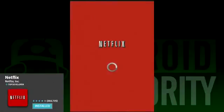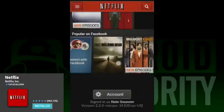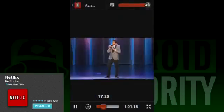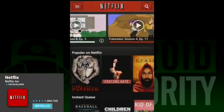Obviously, Netflix is going to be on the list. Aside from being among the most popular, it's also among the most highly rated streaming apps and by far one of the most trusted. People were using Netflix long before it was available on Android on their computers, their Xbox 360s, and other devices. Netflix has a lot of content, pretty much anything you want to watch, really.